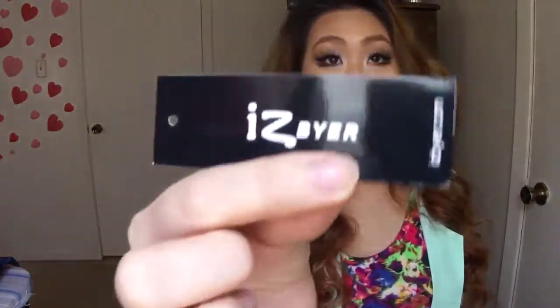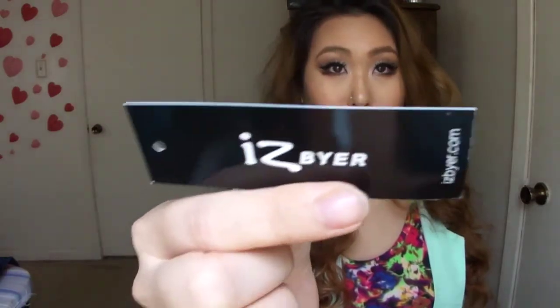Also, it was $15.99, and I saved $32.01. It was originally $48, and this is by, I took the tag off, but it's Bayer, I'm not really sure how to pronounce it, but this is the tag that it came with. It's Bayer.com, so apparently they have a website too, so check it out if you can find this minty blazer.